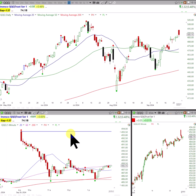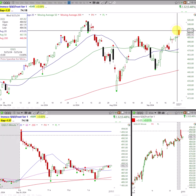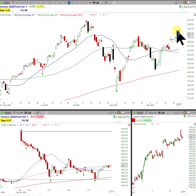So we get a bit of a gap and crap, as we call it. It gapped up this morning, primarily on the semiconductor news. We'll take a look at that. And you can see it came up into the area of that gap, and sellers stepped up. So where do we go from here?